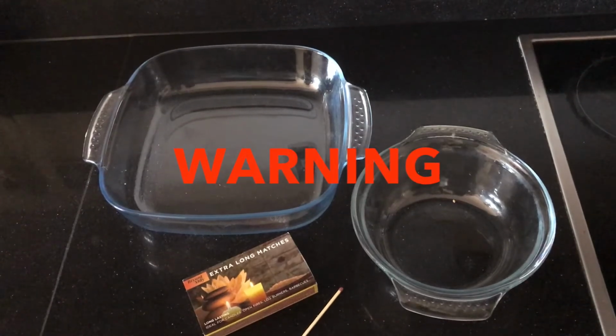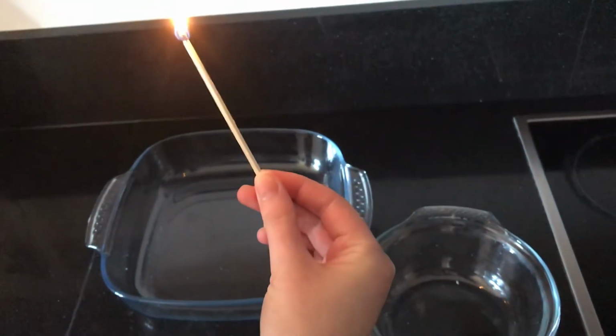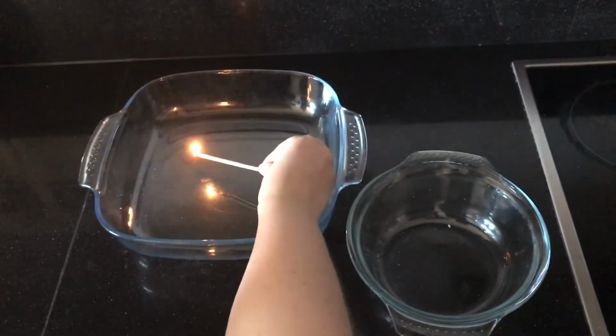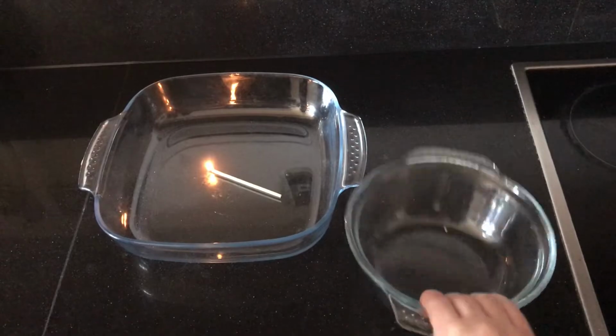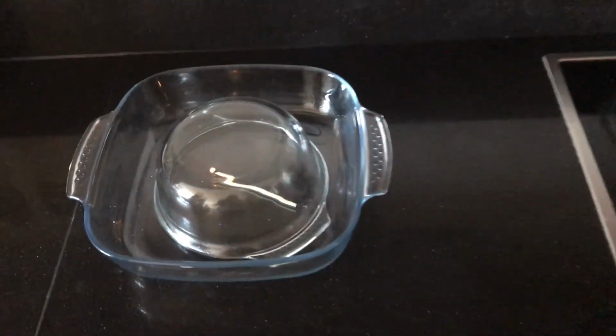Make sure an adult is with you for this experiment. Simply place a lit match on a glass or ceramic dish and place a glass bowl over the top of the match. The match will go out as it uses up the oxygen inside the bowl, as fire needs oxygen to burn. This proves that oxygen is in the air.